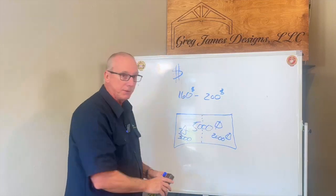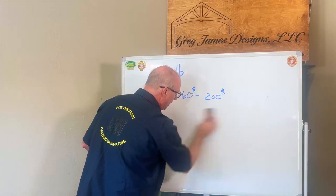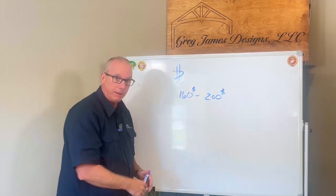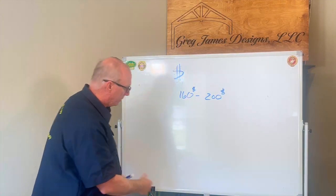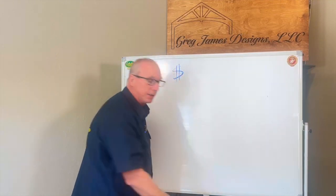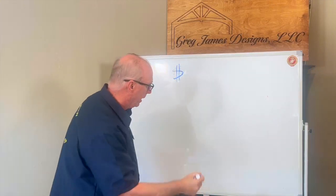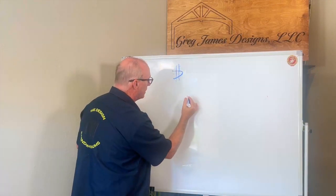Okay, now I want to just share some things I learned from actually building these. The biggest issue is labor. Okay, so you have your metal building. Okay, I'm trying to rein my thoughts in. I appreciate your patience, but there's like a bazillion things going through my head right now. So, okay, let's start at the top.